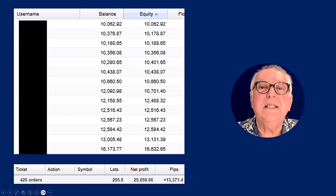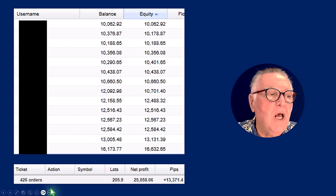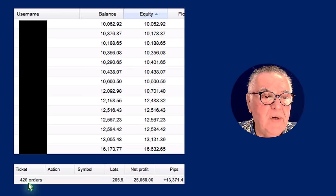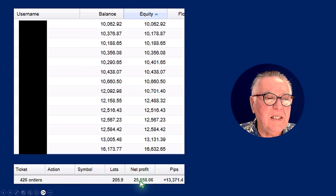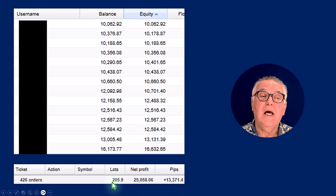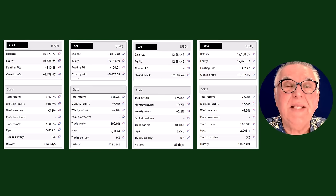And here you can see a list of the accounts, and they are all nice positive balances and nice positive equity balances. And there's been 426 trades made over the period, and there you can see the net profit figure, 13,000 pips generated, and a lot of lots used. Okay, so now let's have a look at some of the accounts.